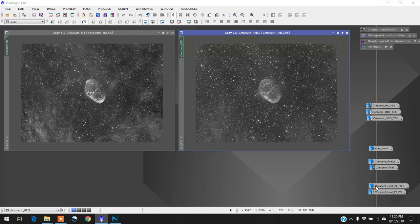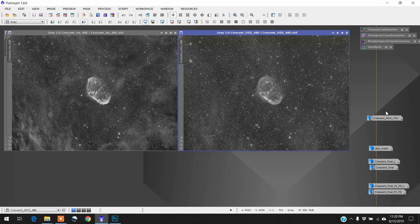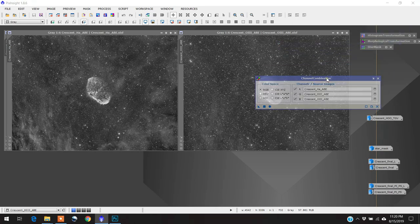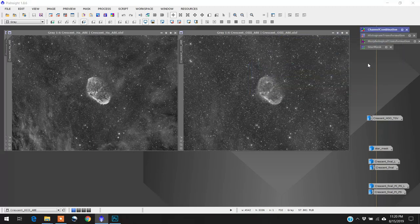I then, in a nutshell, did the automatic background extraction on these, and here's the HA, and here's the oxygen after doing the automatic background extraction. Then what I did was I combined them using channel combination. So for channel combination, you open it up and I put in the HA for the red, and for the green, I put in oxygen, and for the blue, I also put in oxygen. That's where you get the HOO image from.